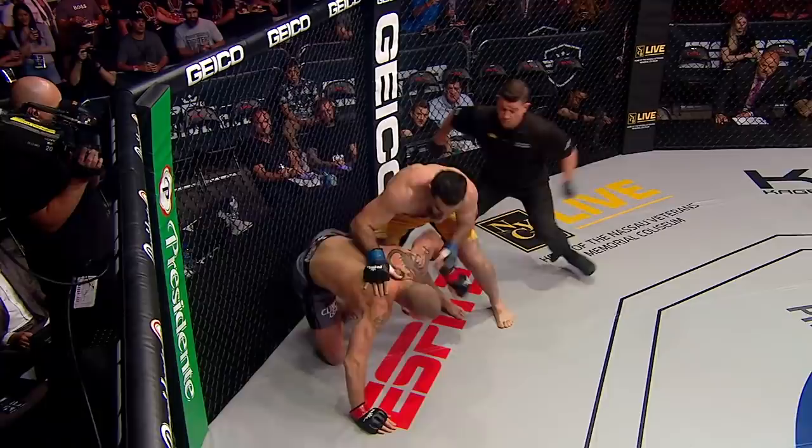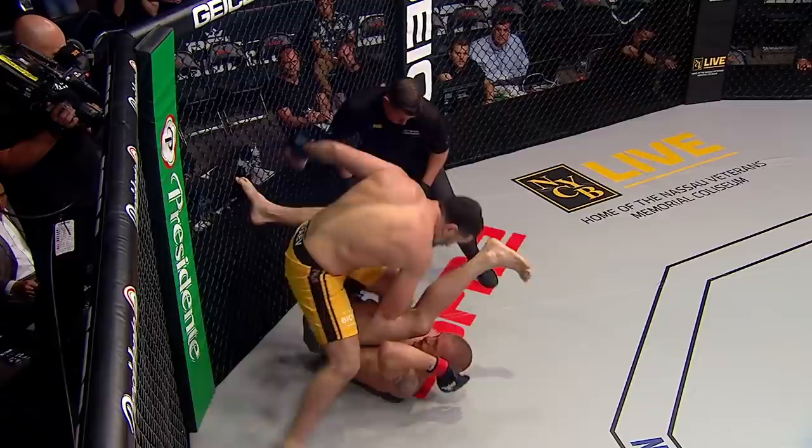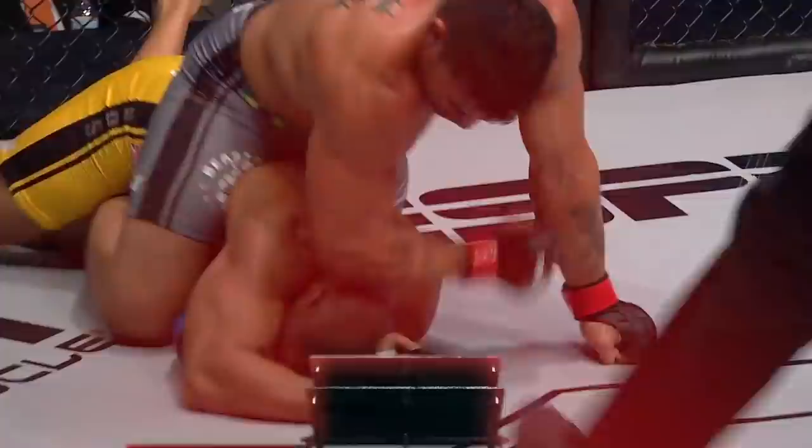He hurt Spawn and then was just able to barrage him with those punches. He was defending a leg attack and at the same time still throwing big punches. This is bad.